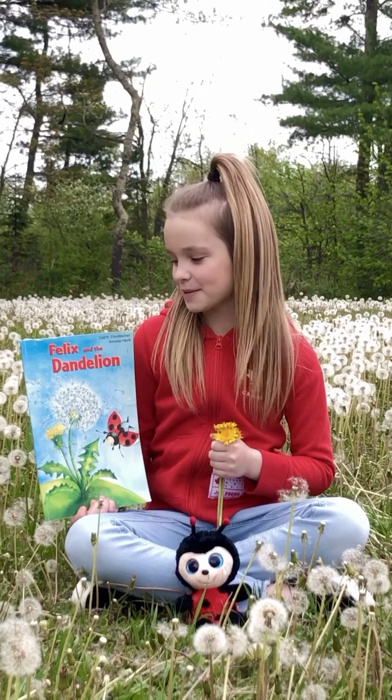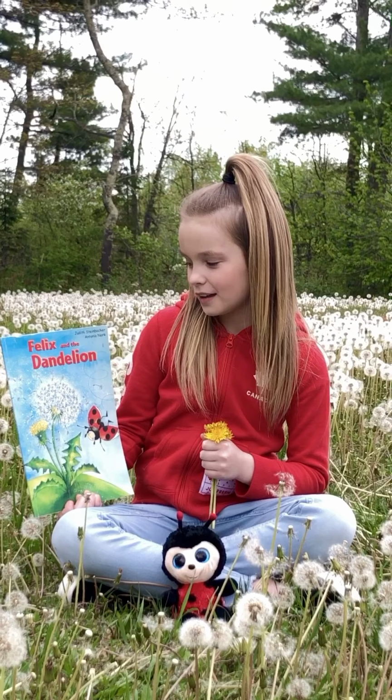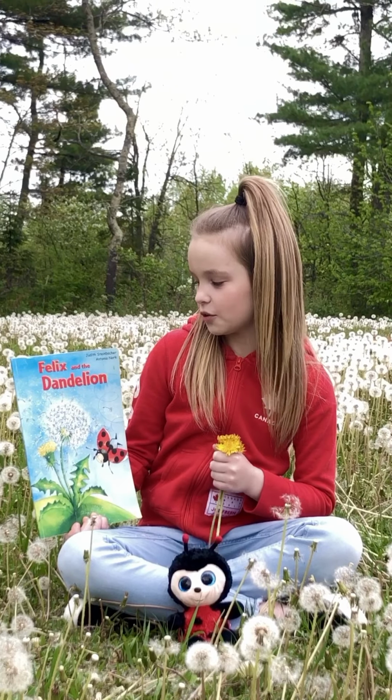Tonight's book is called Felix and the Dandelion, written by Judith Steinbacher, illustrated by Antonia Nork.